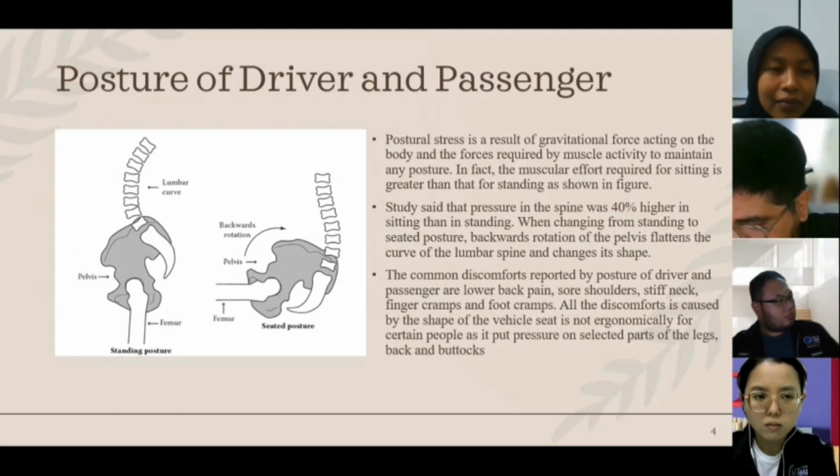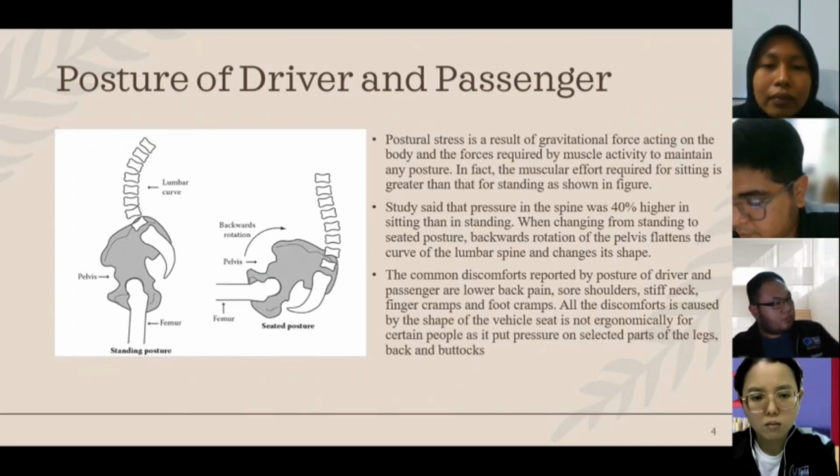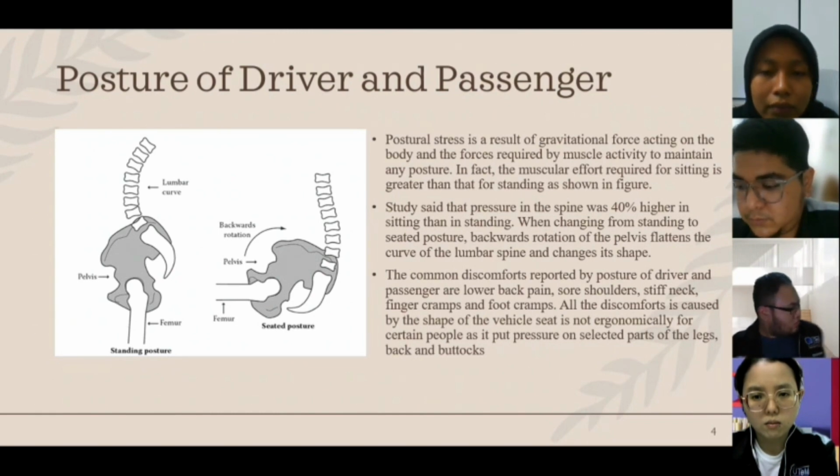In this slide, it's about the posture of driver and passenger. The figure shows the position when we are standing and sitting. This posture stress is a result of gravitational force acting on the body and the force required by muscle activity to maintain any posture.